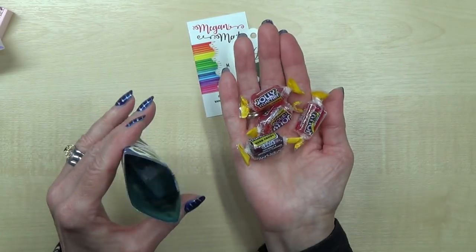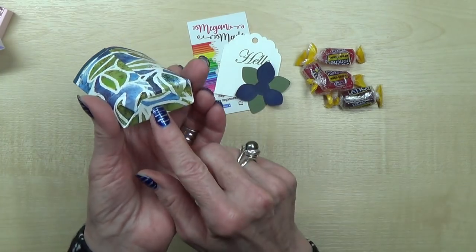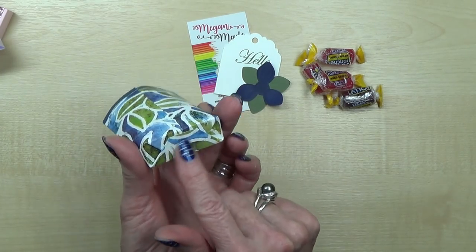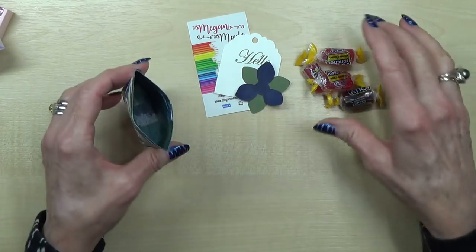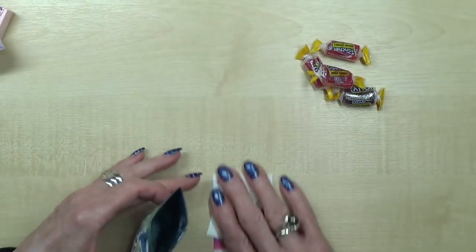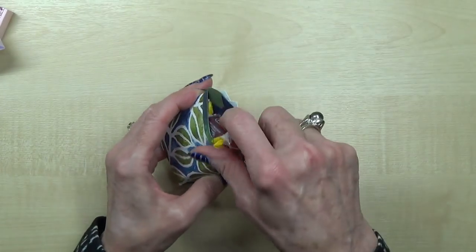There's some sweeties there. Oh no, this is actually one piece. No box inside there like that other one. It's just one piece of designer series paper. So thank you for that, Megan.